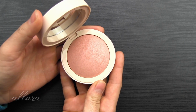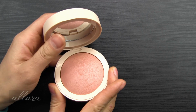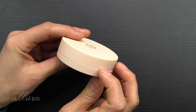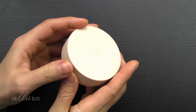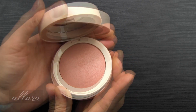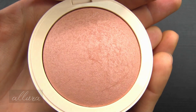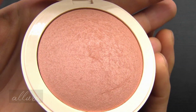The inside pan is slightly domed, and you do get a mirror deep in the recess there. Because of the slight dome, I can see why maybe they need a little extra room, but this is probably twice the room that's needed, so I'm not quite sure why the design is that way. But on the other hand, it is still very lightweight. So here is what the shade looks like. It is in the shade Magic Hour.